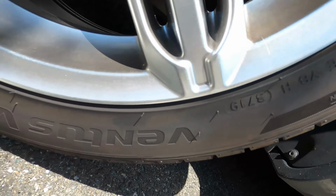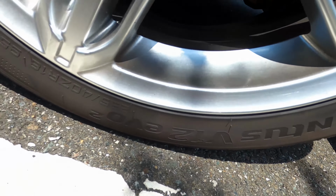However, Hankook graciously sent me a set of summer tires as well. Now these are the Ventus V12 Evo 2s, and it's Hankook's latest summer tire. What I have noticed about them so far, just taking corners around my house that I know, is that the grip is sensational. And I know this is an Audi with all-wheel drive, so it's going to have a lot of grip regardless of the tire.